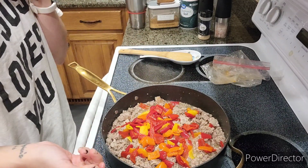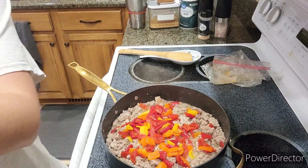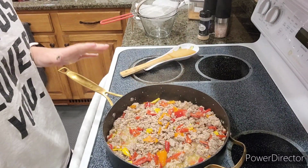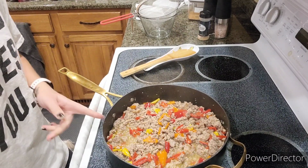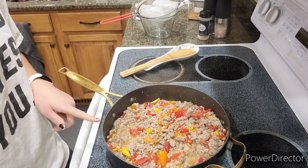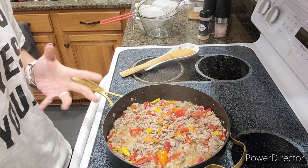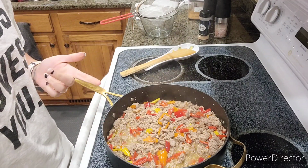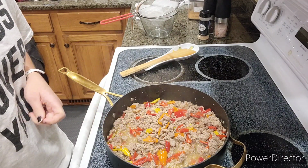So I'm just going to go ahead and stir these in until the meat is completely cooked. Okay, so I don't see any more pink in the meat, and so I mix it all well. I feel like I have more liquid for some reason. Maybe it's because I used chicken and turkey. They maybe had more water in them than fat. But you can see I have all this liquid here. That's not good. We want to get rid of that.